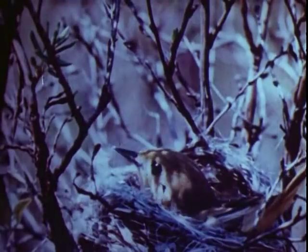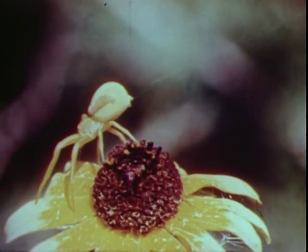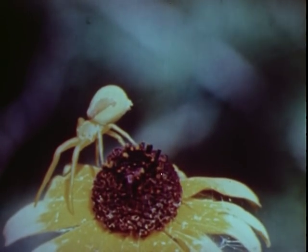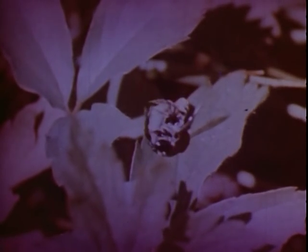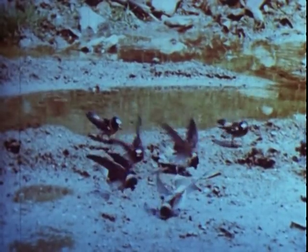Materials for building take many forms. The spiders make their own. Still, their silk is not always used for web making. The crab spider, for instance, uses the silvery strands as an aerial highway over which he travels from flower to flower. To begin her nest, the leaf-cutting bee slices out a perfect circle. And the swallows can always find an abundant supply of mud, the mortar for their cliff dwelling.